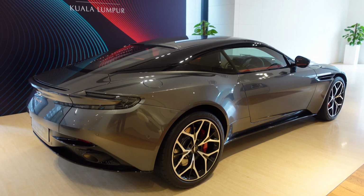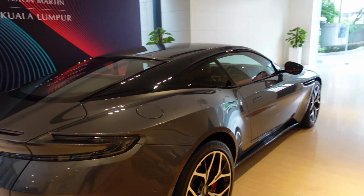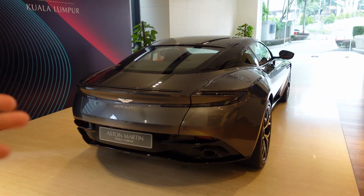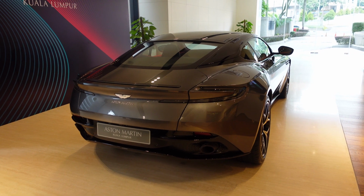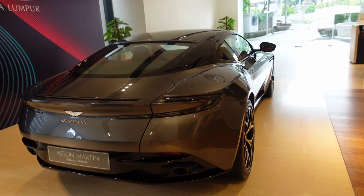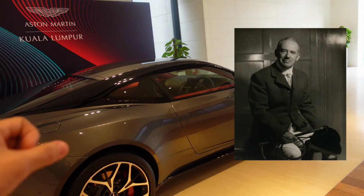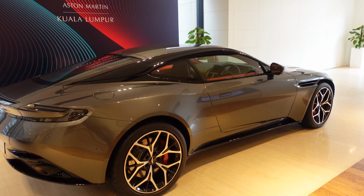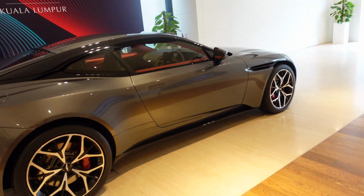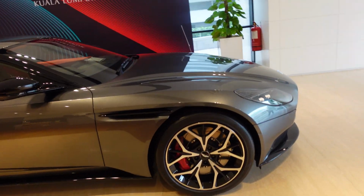Let's start the review by looking at its exterior and how the influence from David Brown came into what we see here today as the DB11, that gorgeous looking car. Come on, look at that. Alright, so during the post-war times, David Brown actually bought this company. He was actually an owner of a tractor company, right? And Aston Martin before that was being marketed as a race car, right? More than a GT car, right?